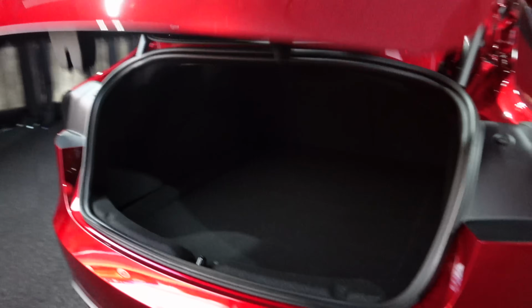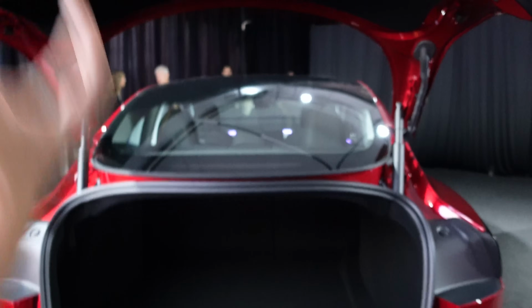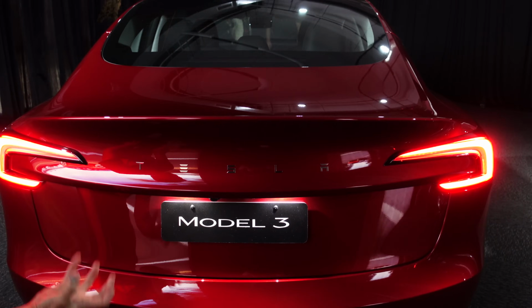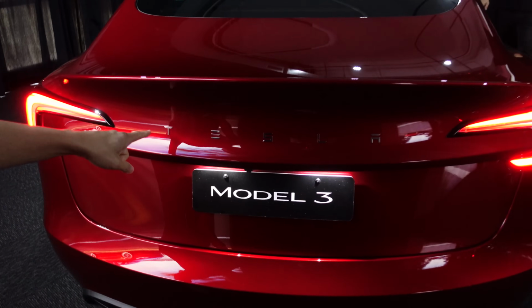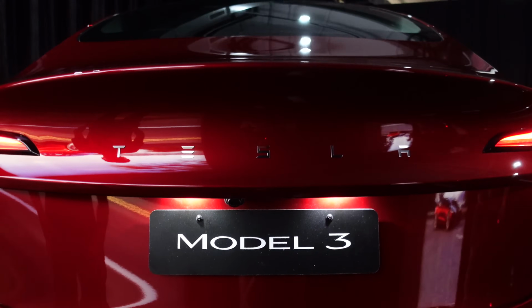So previously it felt quite harsh when it's shut, but now when I shut it like this, it's like an extra suction as the latch captures that boot, so that's quite nice, makes it quite premium. Tesla badging now, TESLA, as opposed to the Tesla logo previously, so part of the redesign.